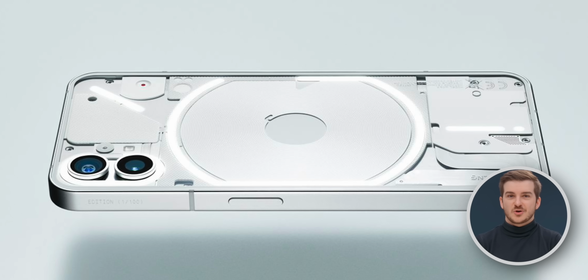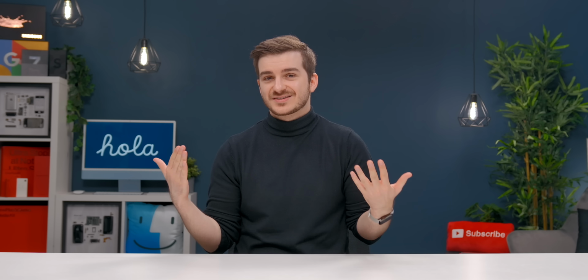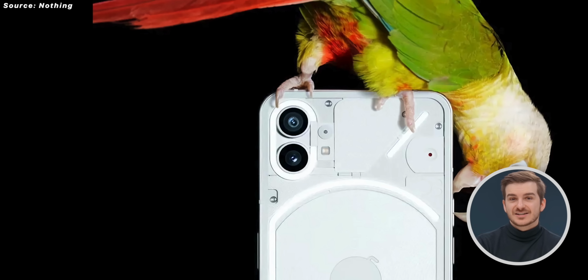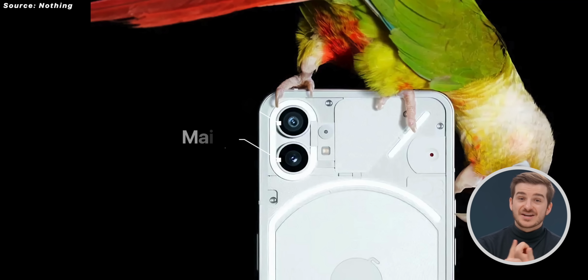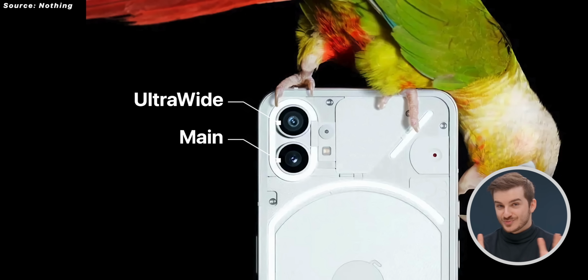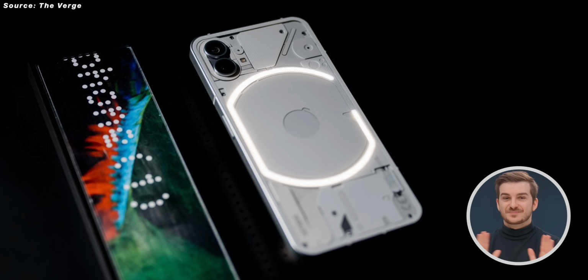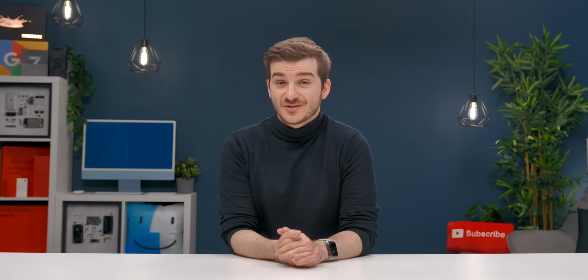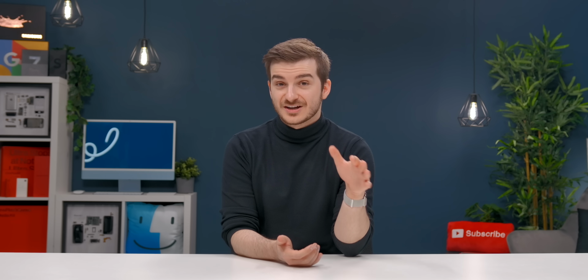Okay, so we know about the design, but what about the specs? Do we know anything? Well, we've seen the dual camera module on the back, which are likely to be a main and an ultra wide, and this basically screams mid-range to me. Just from looking at it, it doesn't seem like it's gonna be a flagship. And that makes sense. This is Nothing's first phone, so it needs to be more affordable so that a lot of people can buy it, so that they can make even better phones in the future.